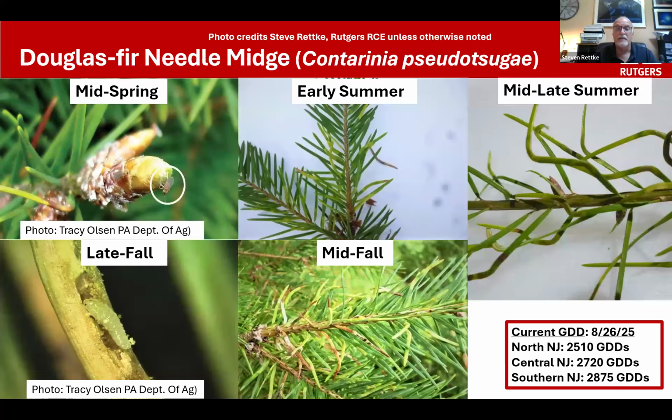Let's go to the next slide, going clockwise real fast. There's the adult in mid-spring, maybe May, when they come out from underneath the soil. They drop to the soil in late fall as larvae, then they pupate in the soil, and they emerge as adults in the spring when the soil temperatures begin to rise. And there's this white circle of an adult laying an egg in the bud of a Douglas fir. By the way, these only feed on Douglas firs, no other plants, and they're most commonly seen in the Christmas tree farm industry. You don't see these too often in the landscape.